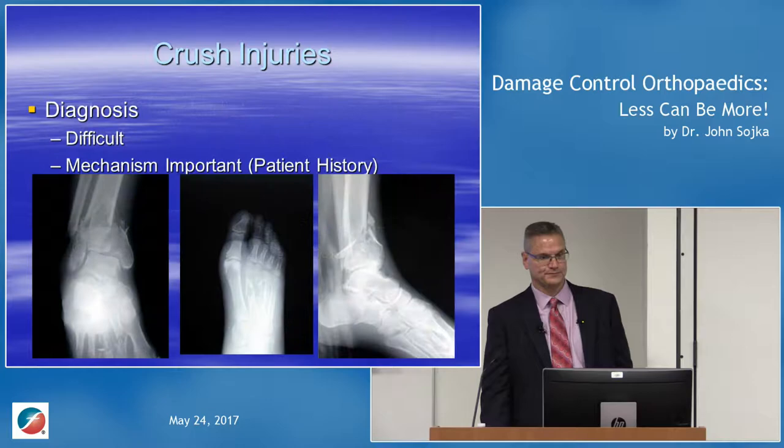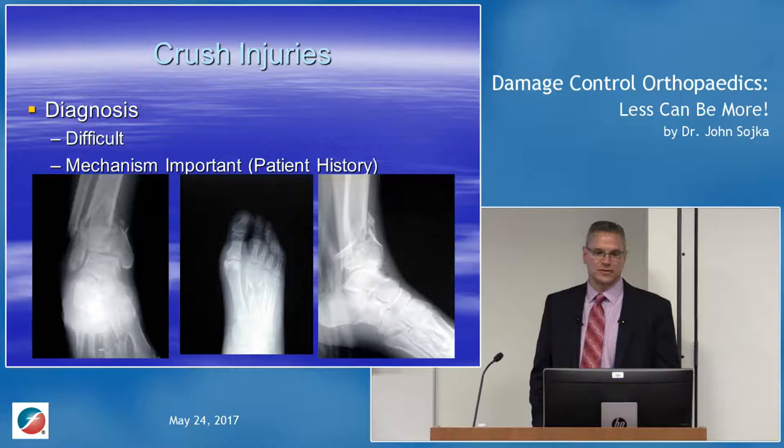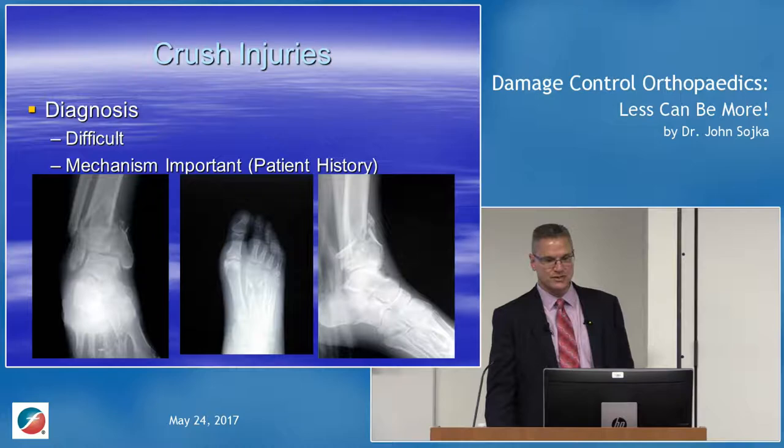Again, the diagnosis can be difficult with respect to a crush injury. This is the x-ray of that foot that we saw just a little bit ago. This is a tibial pilon injury at the ankle. Shattered ankle with articular surface extension, and then he's got a host of fractures. You can see these second, third metatarsals. This actually was a Lisfranc type injury. He had a calcaneus fracture on that side as well.